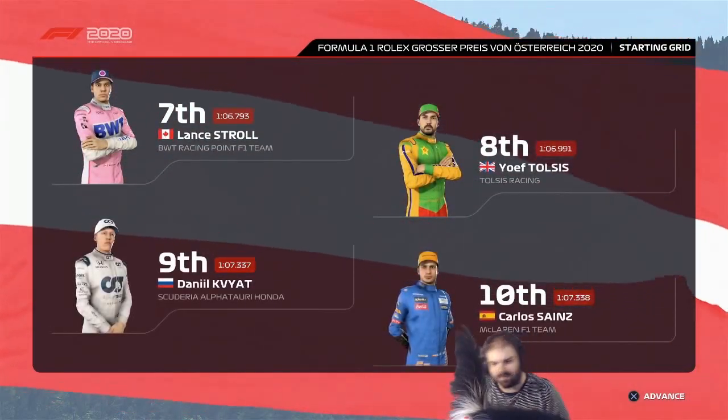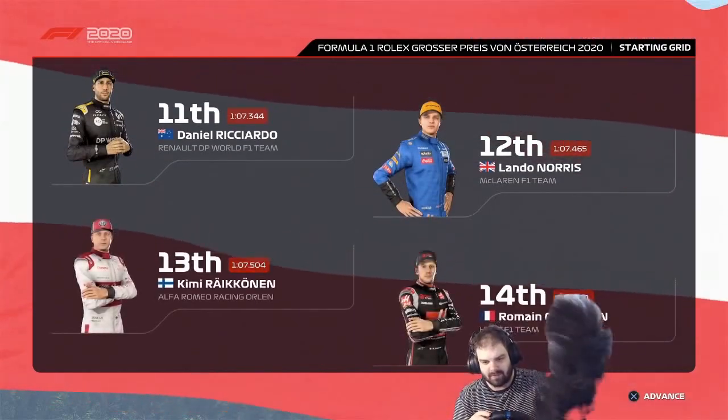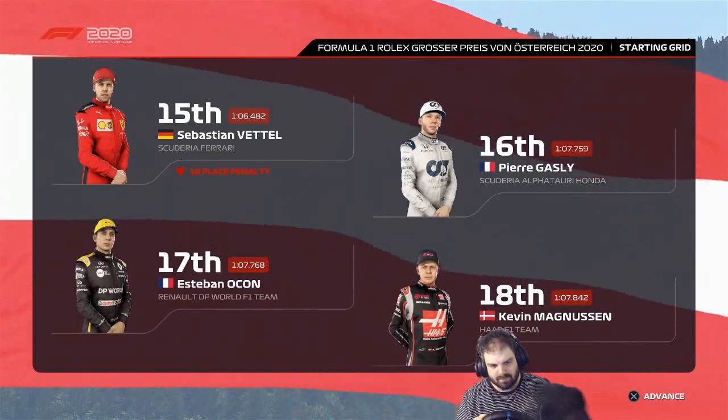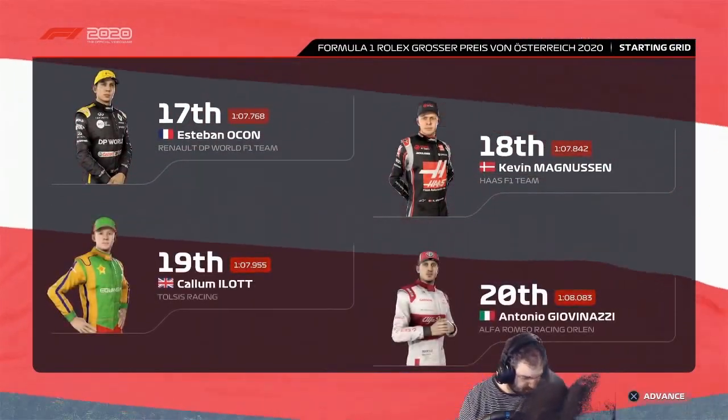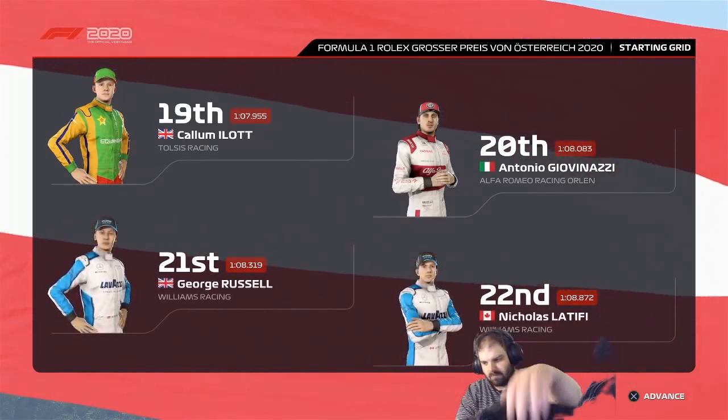Vettel, 8th, and Carlos Sainz, Ricciardo, Norris, Raikkonen, and Grosjean. Vettel, important, they've taken a grid penalty. Gasly, Esteban Ocon, and Kevin Magnussen. Giovinazzi, Russell, and Nicholas Latifi. Now, it's almost time for lights out, so let's go down to the track.